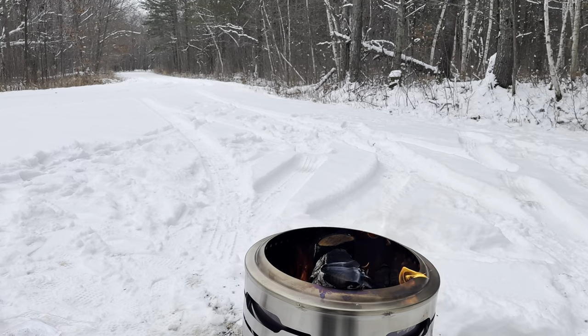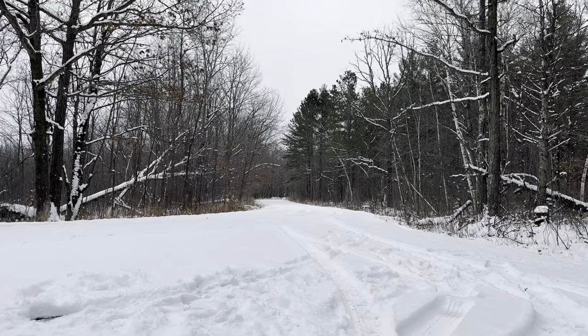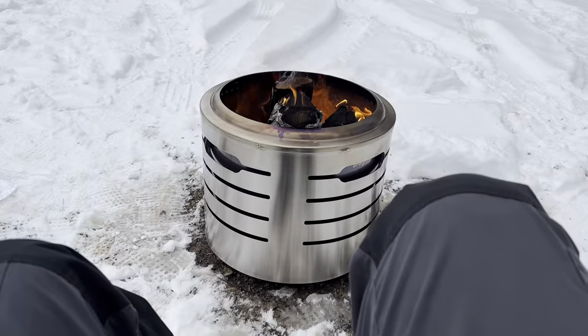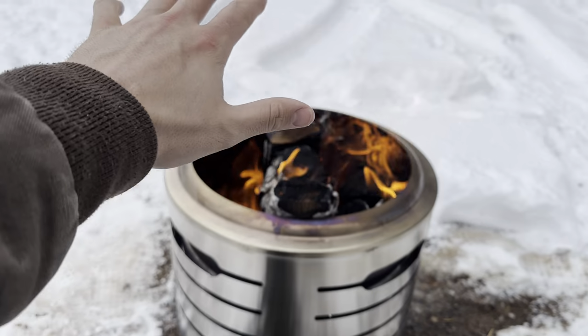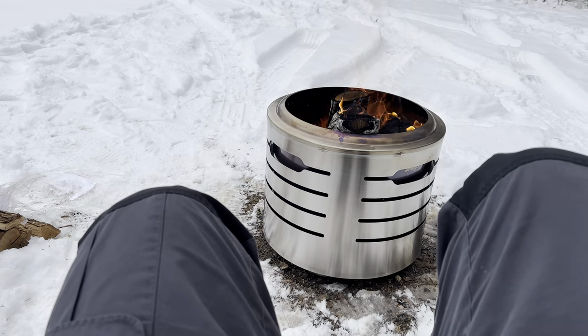There's something about being nice and warm in the middle of the woods when there's snow falling, you're surrounded by a cold forest, and you're sitting here cozy with heat energy just pouring out towards you. I don't know why, it's just awesome.